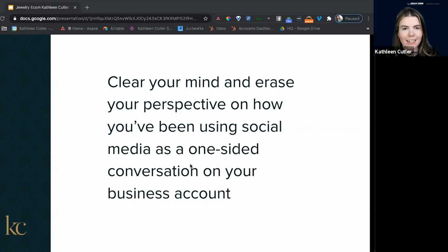So clear your preconceived notions of how you've been using social media as this one-sided conversation, where you're treating it more like a billboard and not using a concept we like to call an invitation for conversation. Start to think through how social media and your website can be used to truly have this invitation for conversation throughout everything you're doing.